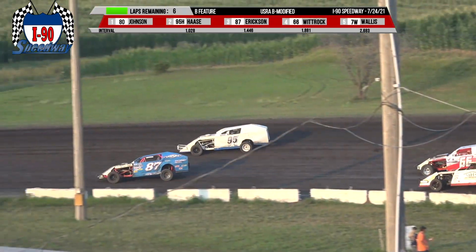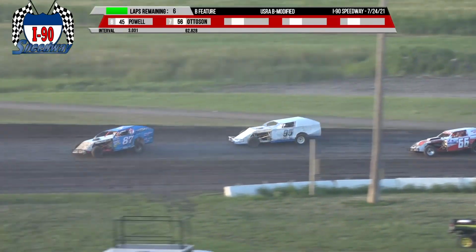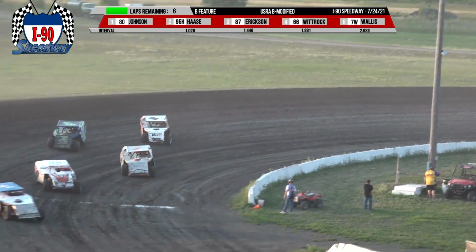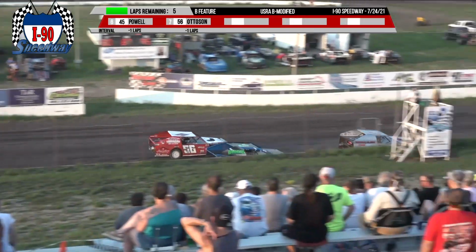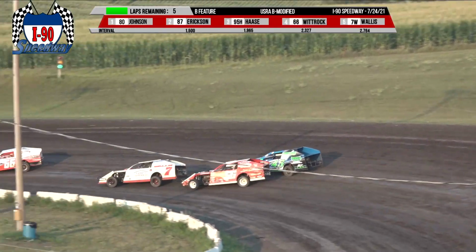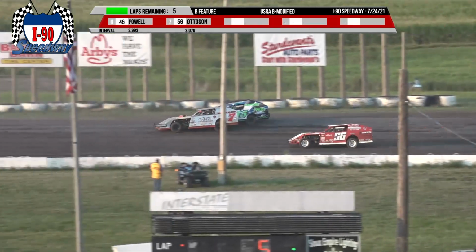Hazy going to go too high there in turns 1 and 2. That allows the 87 of Clint Erickson to take over the second spot. Hazy runs 3rd, pushes big there in turn number 3. 66 of Jeff Whitrock working the bottom, looking for 3rd. He runs in 4th. Right now, that's the silver 7W of Doug Wallace in the final transfer spot after giving up his starting grid position in his heat race and going to the back.